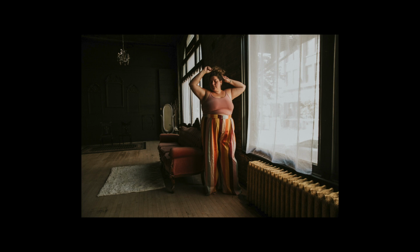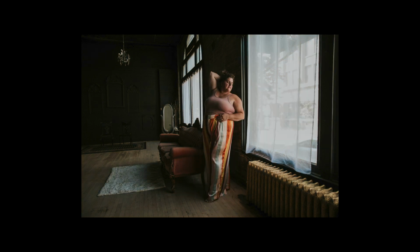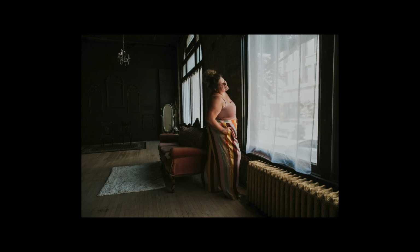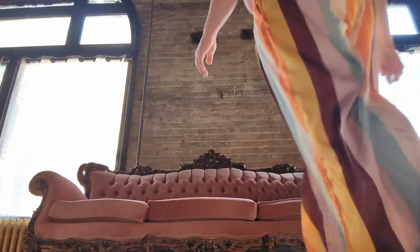And here are the results. You can see some of them are a bit more contrasty. I will say that most of the images that you'll see in this video have been edited with Archipelago presets, a variety of different ones. I'm not sure which ones I used, but they are from Archipelago.